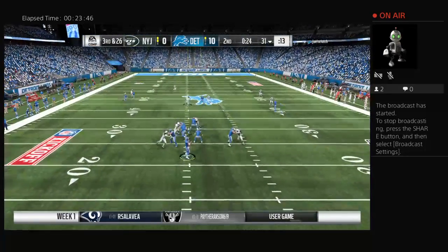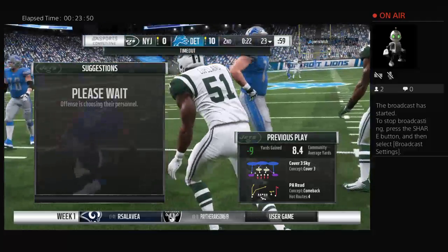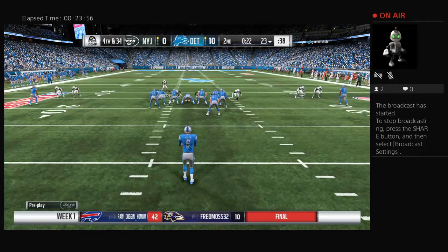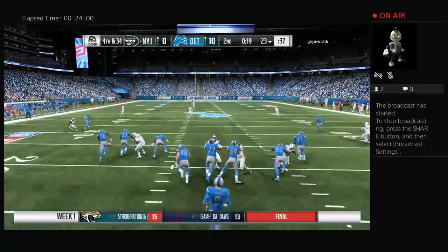Back to throw, Stafford. Under pressure again, and down he goes again. Now the Jets are going to burn another timeout, as it comes with 22 seconds to go here in half number 1. On fourth down, here's Sam Martin on to kick it away.